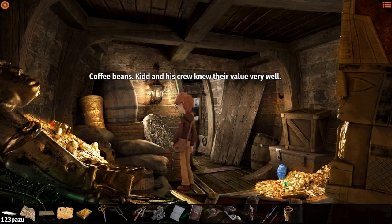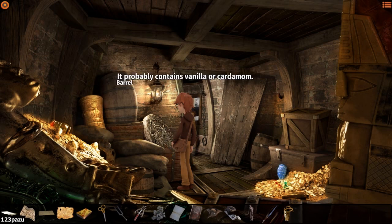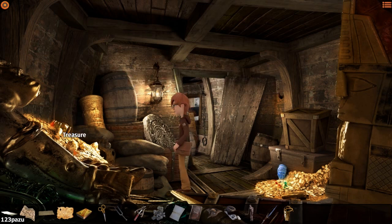Coffee beans. Kid and his crew knew their value very well. I'm not interested in taking these coffee beans. I'm already wide awake, especially after finding my dad. It probably contains vanilla or cardamom. They were worth a lot of money on the European market. It surely contained some spices. They were very precious goods. I don't need it now. So more treasure on this side. Doubloons and other coins. They all have to be dated and cataloged, even if I'd like to dive into it, like in the comic books.